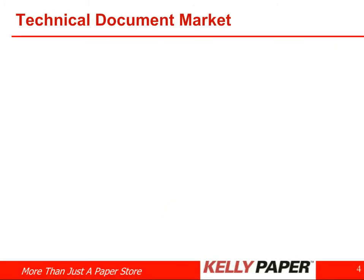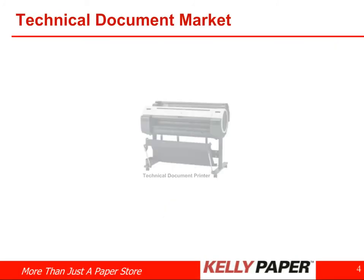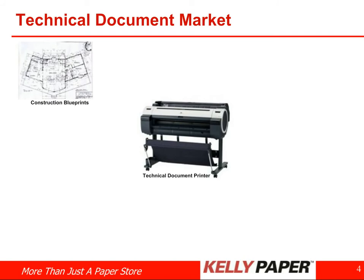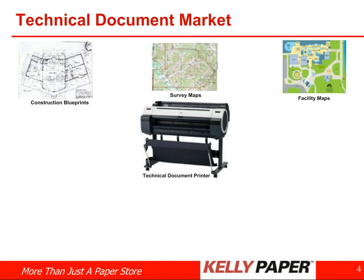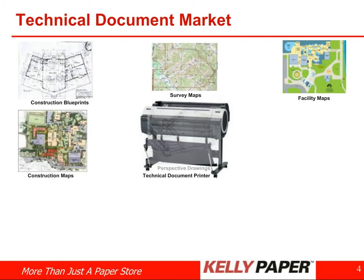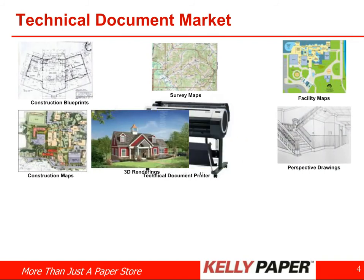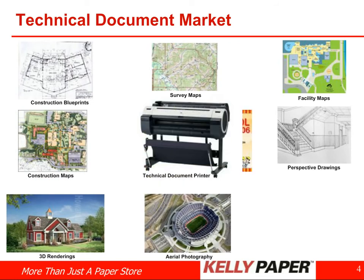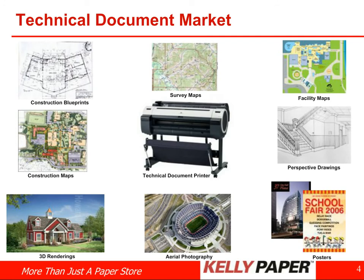Now you may be asking, why would a wide format printer be needed in this type of market? Well, there are different documents that can be produced with these types of printers that are needed in the technical documents market. They may need to produce items like blueprints, survey maps, facility maps, construction maps, perspective drawings, 3D renderings, aerial photography, or maybe posters for a presentation. These are just a few examples of what can be produced.